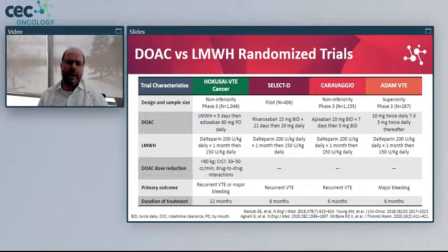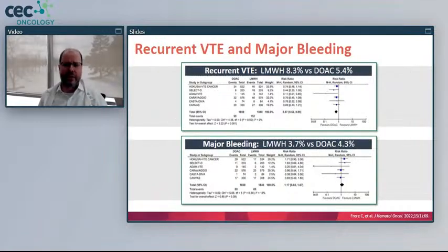So there is a lot of data that has been generated over the past 4 or 5 years in order to provide more insight on the safety and efficacy of DOACs in that setting. When we combine all this data together, we now have 6 randomized controlled trials comparing different DOACs to low molecular weight heparin for patients with cancer-associated thrombosis. You can see on the top, when you look at efficacy, that it looks like DOACs are more effective than low molecular weight heparin because there's a relative risk reduction of about 30%, an absolute difference of about 3%, and people that receive a DOAC had less risk of recurrence.